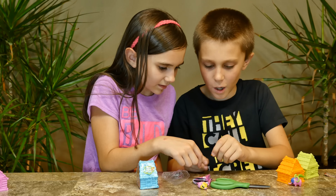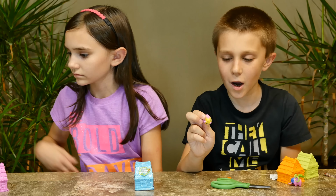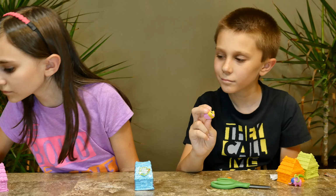Is it like a hamster? It's kind of like a hedgehog. It's like a pink body with a yellow head. Let me put the accessory on. It's a hamster. And it has like a little bug for an accessory. That is so cute. It looks like it's hamster 147, but it has no symbol on there, so it probably means it's common. Oh, okay.